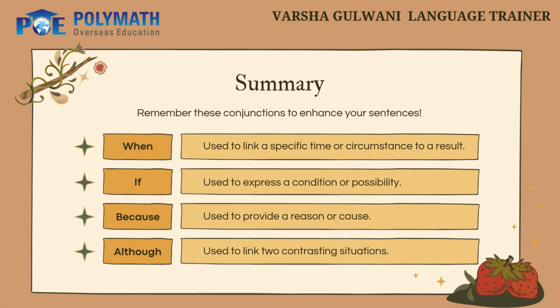Let's wrap up our magical journey through conjunctions. Remember, these tiny but mighty words help us connect ideas and create powerful, meaningful sentences. Here are the fantastic 4 you've learned today. When, used to link a specific time or situation to a result. Example, when the stars twinkle, magic begins to thrive. If, used to express a condition or possibility. Example, if you believe, it will come into sight.